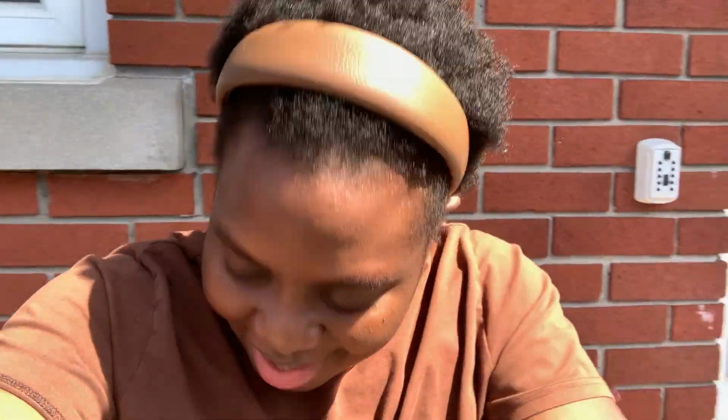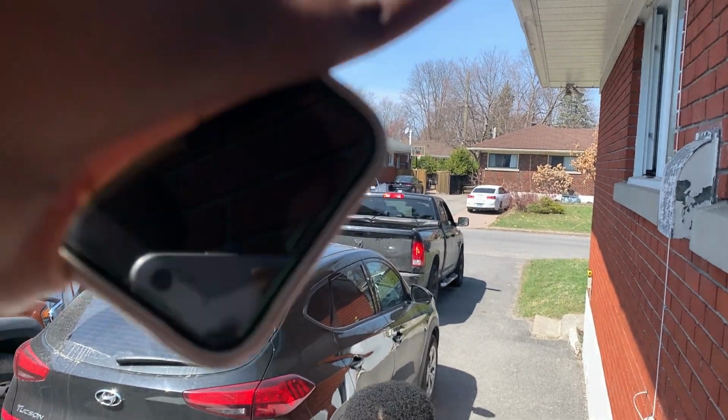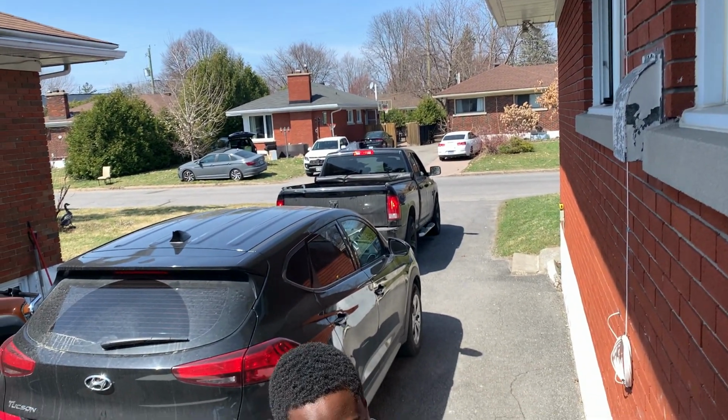So we're just going to keep bringing things out, and the truck is coming any moment from now. I'm supposed to be heading to my apartment any moment from now as well, but you know, we move. Okay, that's it. The truck guy is here, so we're going to be filling things up now.